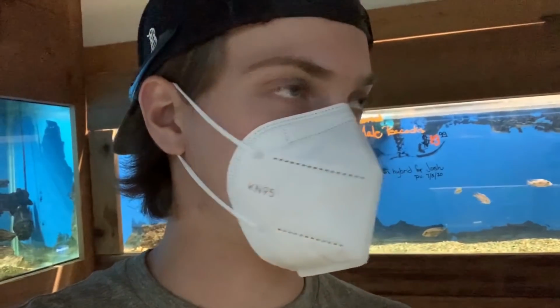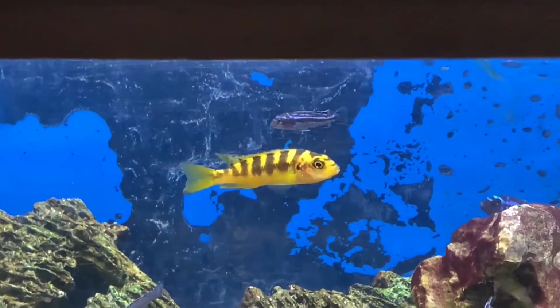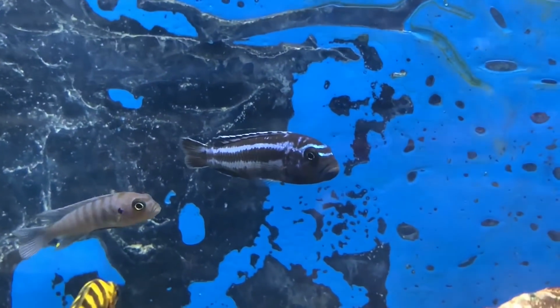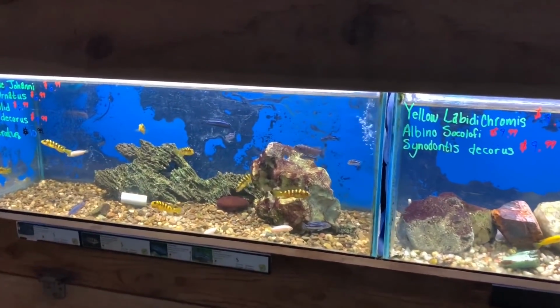All right guys, so we are back at that first pet store we went to. We are indeed gonna go with African cichlids. We're gonna get one of these bumblebees, one of these bright orange ones, one of these blue and black striped ones, and then one of these all white ones. So we're gonna go get a worker and get these fish.